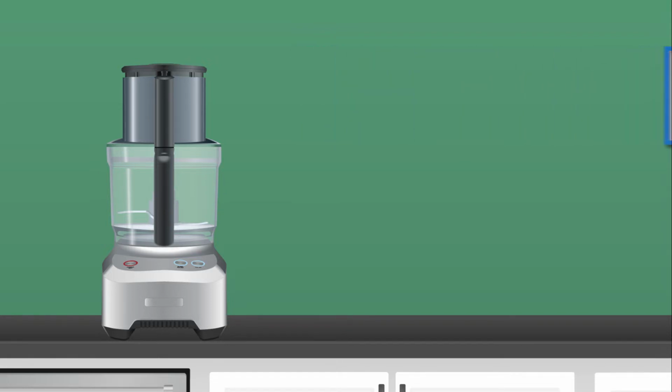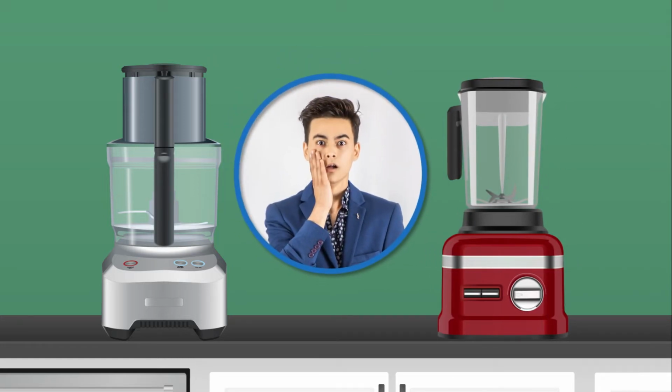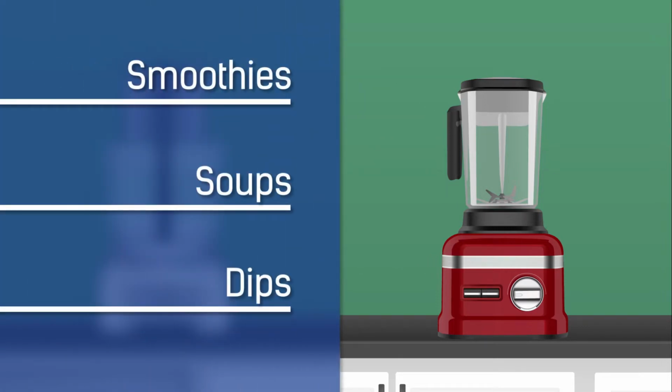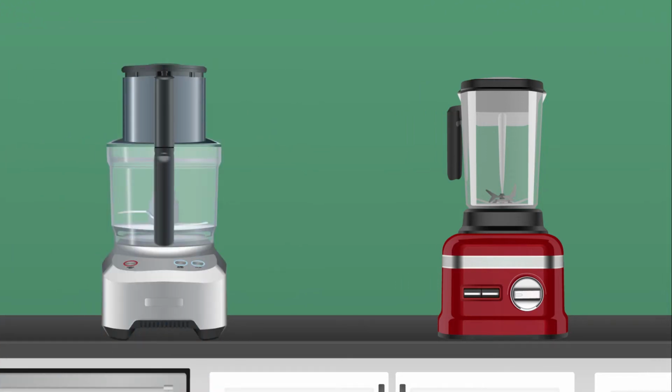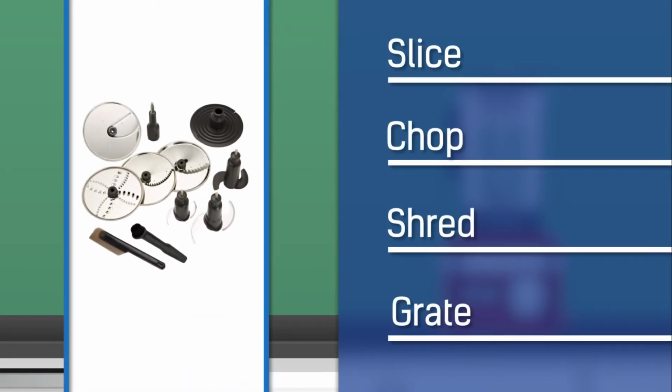Food processors can be easy to overlook because they have so much in common with blenders that people might not think they need both. But they're not the same. Blenders are ideal for making things like smoothies, soups, or dips, things that are more liquid-based. And while food processors can do some of those too, they're better equipped to use with dry foods. They can do things like slice, chop, shred, and grate with accessories that are typically included in the box.